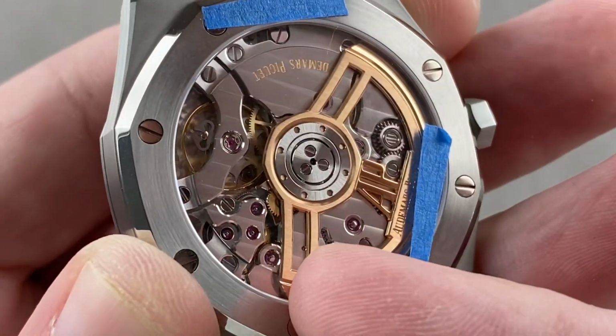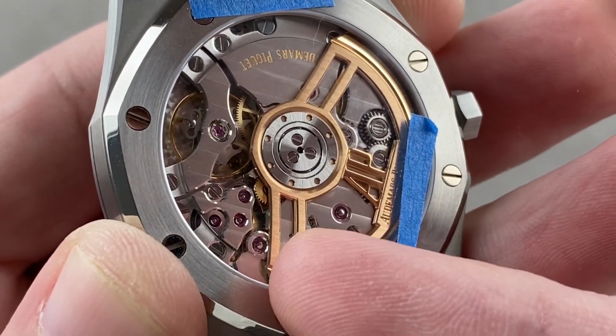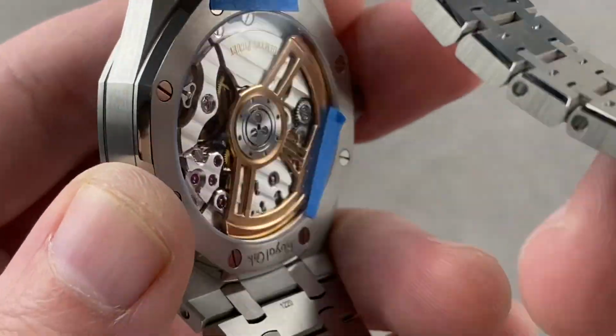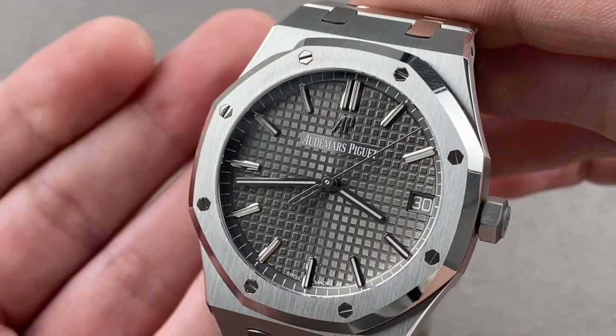Of course, it is a bigger movement. It's now 32 millimeters in diameter. The old 3120 was 26.6, so you can see this movement now better fills up the case back, and the movement is a judicious blend of hand finishing and mechanical finishing, the likes of which I would compare favorably to Jaeger-LeCoultre or FP Journe.